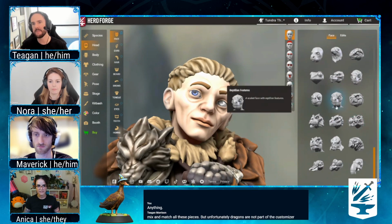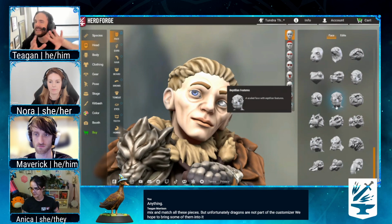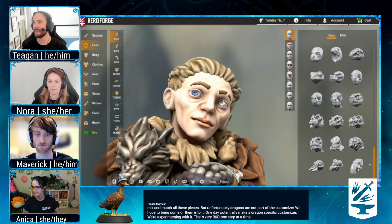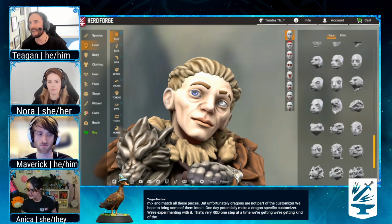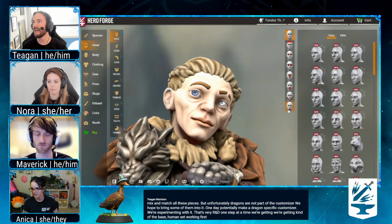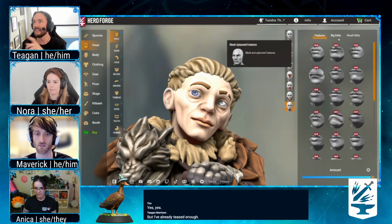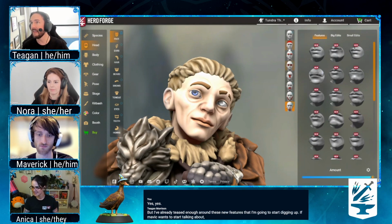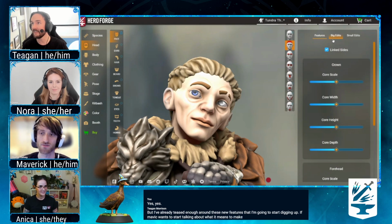We hope to bring some of them into it one day, potentially make a dragon-specific customizer. We're experimenting with it. That's very R&D. One step at a time. We're getting the base human set working first. But I've already teased enough around these new features, so I'm going to hand it over to Maverick if he wants to start talking about what it means to make these changes.